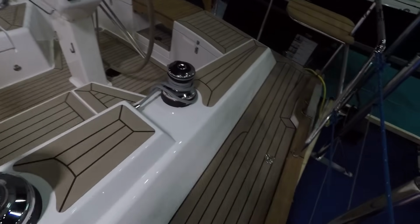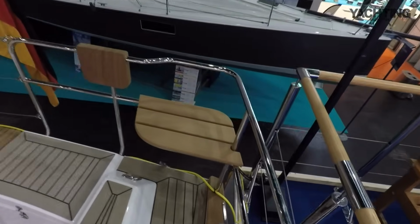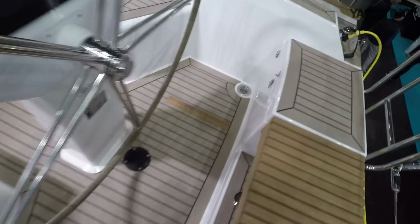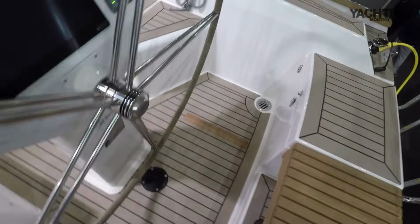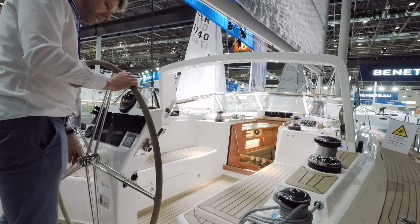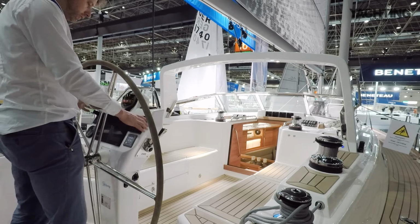So as you step up on, you've got nice wide side decks that come all the way to the stern. You've got these nice little pushpit seats here, and then an easy step over onto the seat and down into the helming position. At the helm, you've got a large wheel locked off here. It's a stainless steel wheel, really solid. And then you've got all of your instruments on this pedestal in front of you.